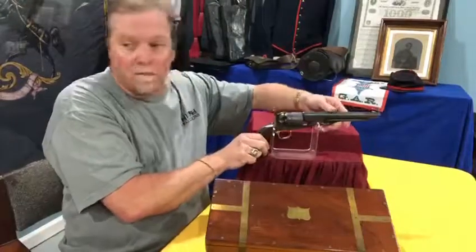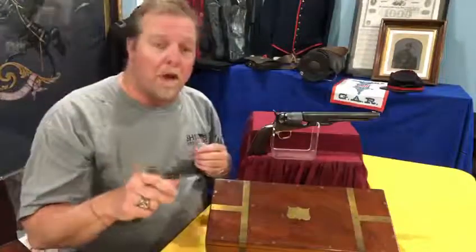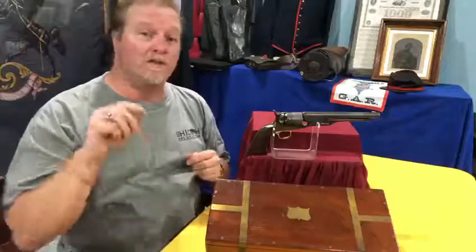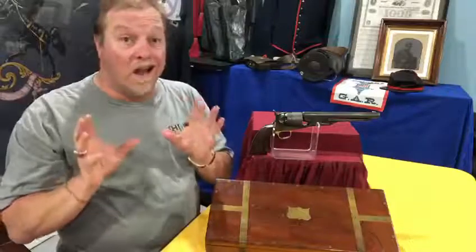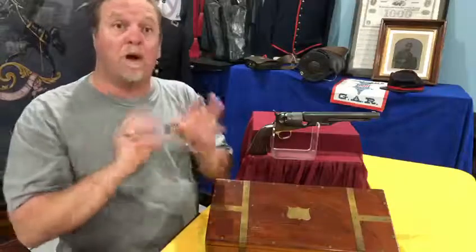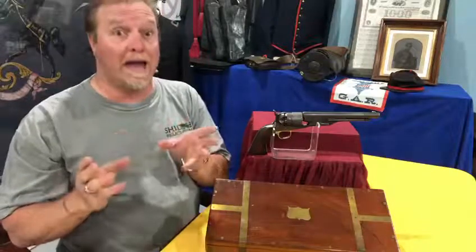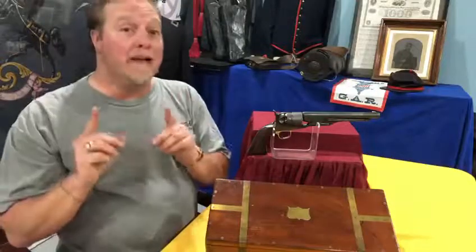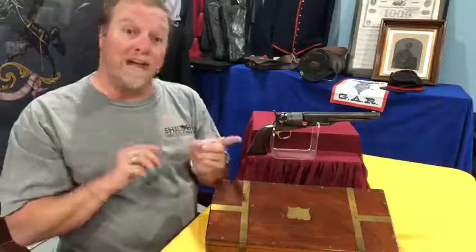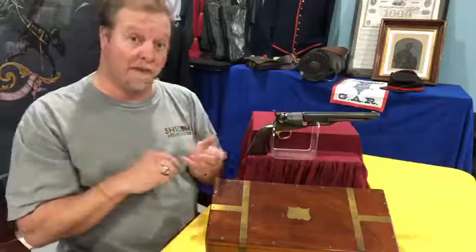During the Civil War, the U.S. government bought 127,156 of these guns. That leaves a lot that were sold privately. And sometimes it would be because you had a wealthy guy that wanted a good-looking gun and a dependable gun like the Colt Army. And sometimes you would have them where they were rejected by the government because they had to be a good enough quality for the government to buy it.